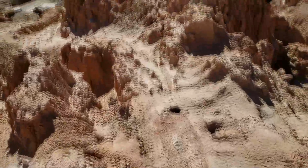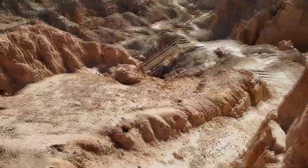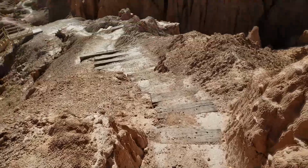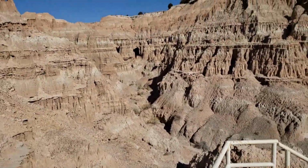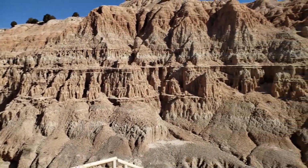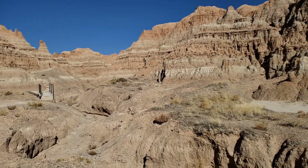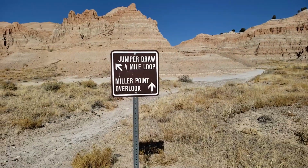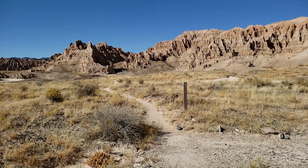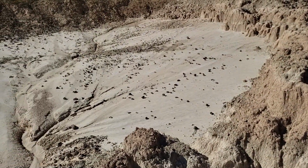Now I see the trail happens through all these cracks and things. Wooden stairs. Through here now. Yeah, it looks like sand. Yeah, it's rock. It looks like sand. Maybe it used to be sand. Or it's just really hard.